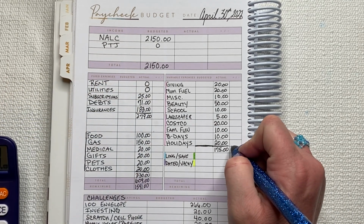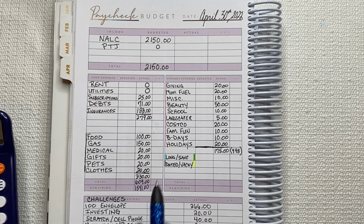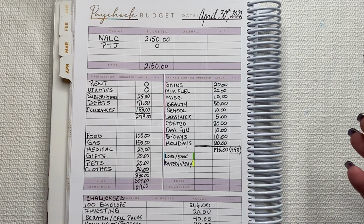So I'm just going to put this over here just to kind of keep track of where we were at. We have $998 left. I do want to keep a substantial amount in my house fund, so I'm not going to blow through all $998 in my other funds.